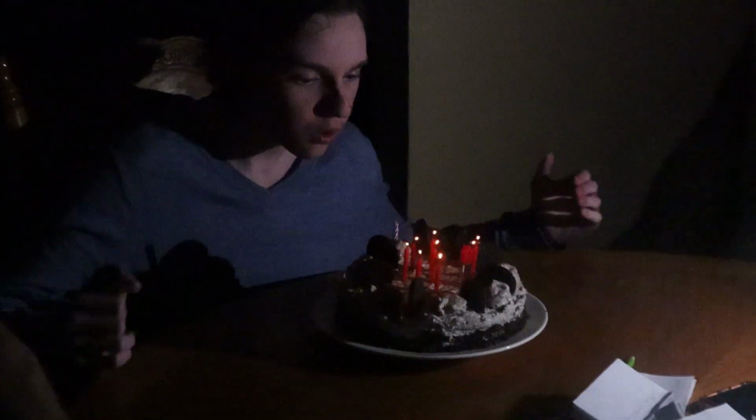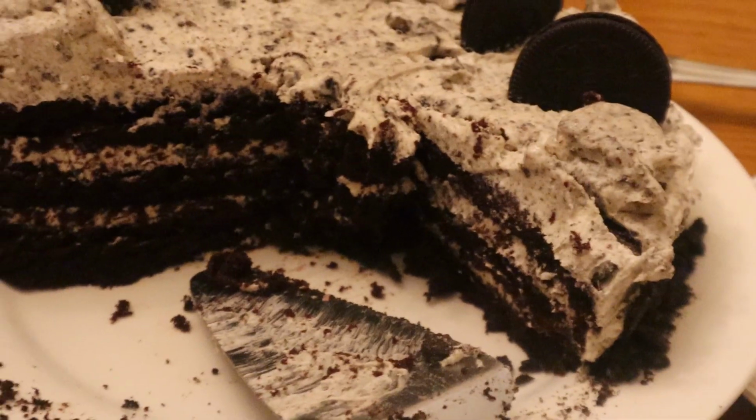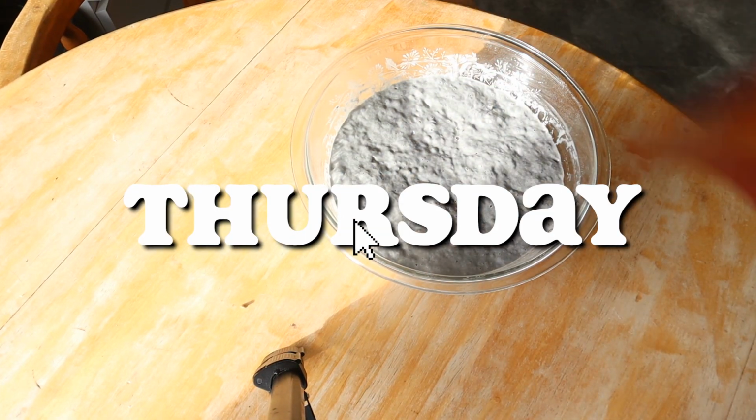And then, of course, we did his birthday cake. And he got them all out in one blow. What a guy! And then we obviously enjoyed some birthday cake.